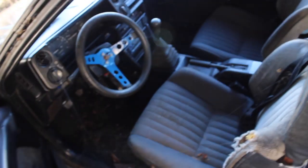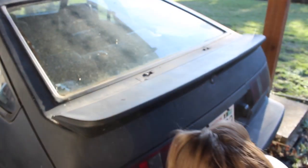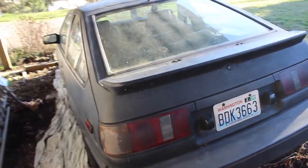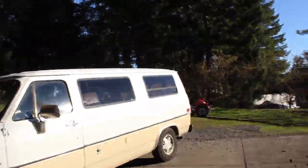Interior is pretty clean. It's got a full interior with the carpet. Wow. I didn't realize there was carpet in this thing. I thought this was a little bit more gutted. Full interior. And this wing, I don't know what kind of wing this is, but it's super cool. Perfect candidate to be wrapped. Body's super clean. So we're gonna get going on getting the wheels on here, getting it onto this little driveway, and then getting it onto the trailer.